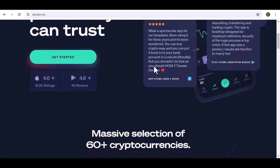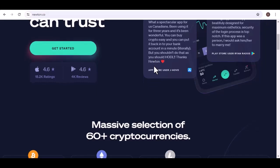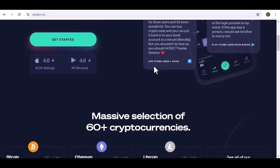Step 5. Funding your Newton Wallet. Now that your account is all set up and secure, it's time to fund your wallet. Newton offers a couple of convenient options. You can link your Canadian bank account and use Interac e-Transfer to deposit CAD instantly. Alternatively, you can choose to deposit existing cryptocurrency from another wallet.